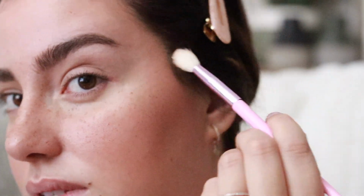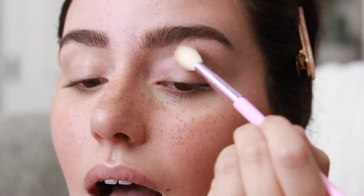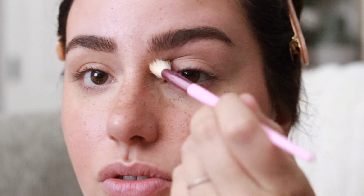I find that it works well. It tends to match my skin tone, at least this shade does, whether I'm a little bit tan or not, because we did bronze up the skin, so it kind of mimics having a natural tan, and it just gets rid of any blue or redness, which I don't mind on the rest of my face. However, when I am doing my eyes, I kind of like to conceal that. So I'm gonna do that on both eyes.